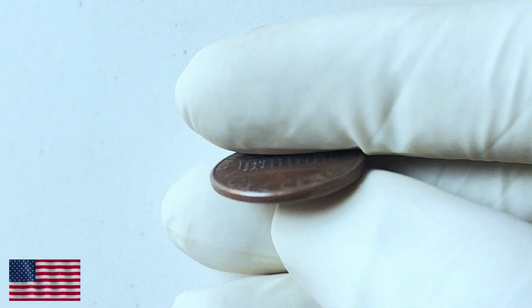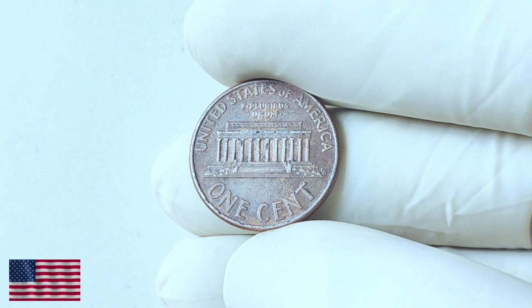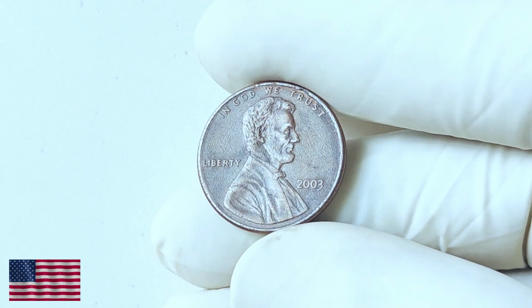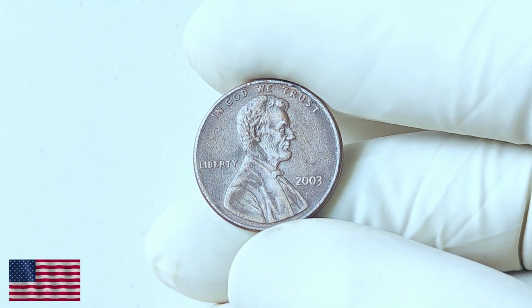Collectors call this a double die obverse. And when combined with MS-69 or higher grading, it skyrockets in value. Even the rarest coin won't hit six figures unless it's in pristine shape. Uncirculated. No scratches. No fingerprints.